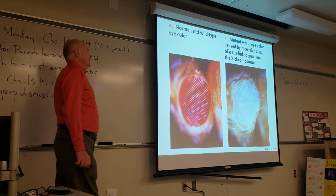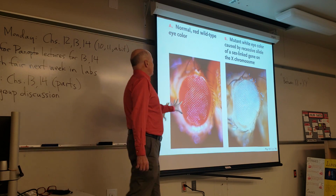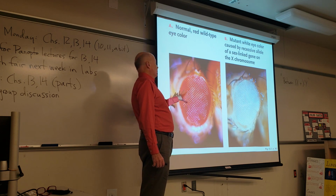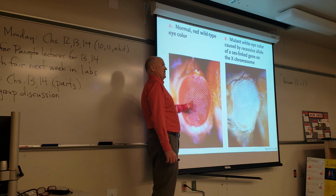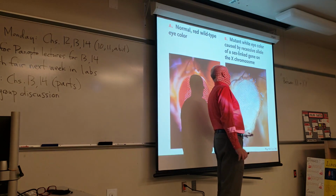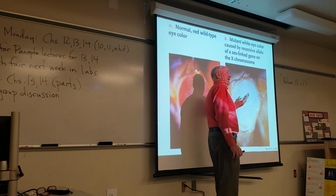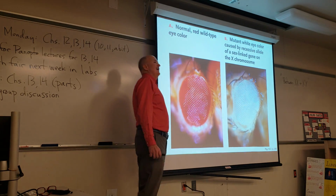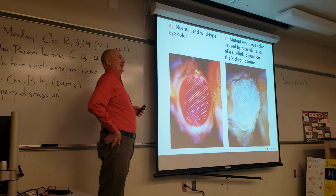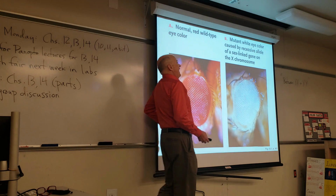And we're talking here about, well, in this case, fruit flies. This is the way a normal eye looks on a fruit fly. They normally have red eyes, and of course it's a compound eye. Now and then, usually with a male, we can find an unusual mutant one where it's white instead of red.